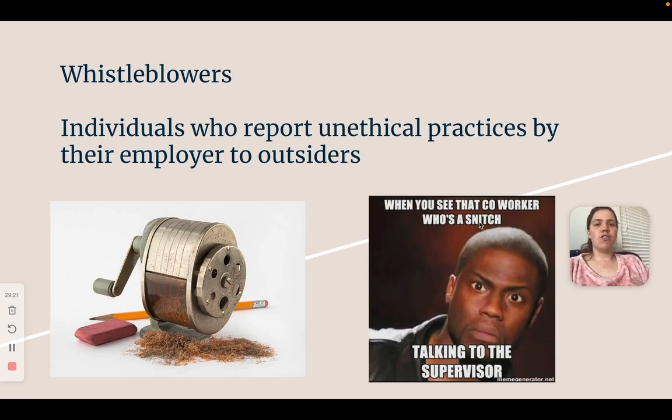Whistleblowers, snitches: individuals who report unethical practices by their employer to outsiders. So, what was this example? Sharpening a pencil.